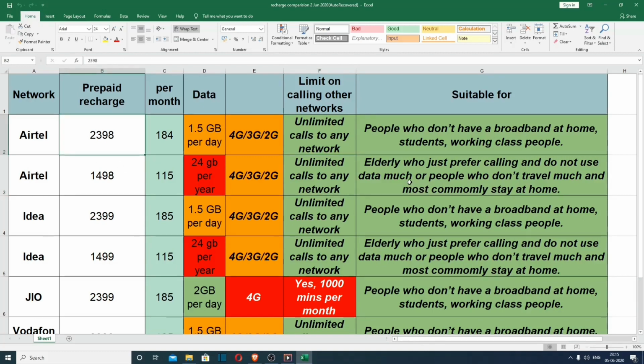And who is this suitable for? This is suitable for elderly people who just prefer calling and do not use data much, or people who don't travel much and most commonly stay at home and have an active Wi-Fi connection at home.